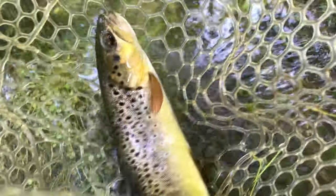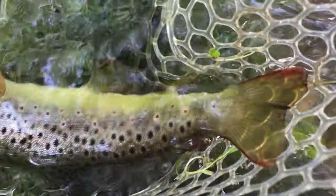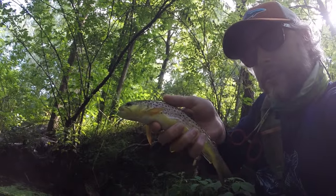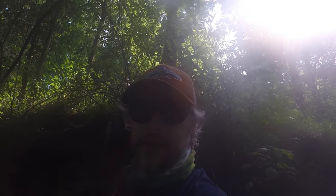All right, guys, this is a beautiful trout. I cannot believe the colors on this dude. He is fantastic. Man, buttered up, par marks, adipose, red tip, you name it, he's got it, man. I'm trying to show you that tip. There we go, nice. Fish number two from this spot and missed a third, so this is a good spot, no doubt. Awesome.